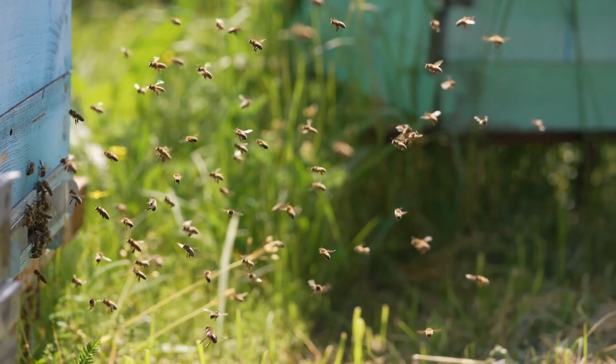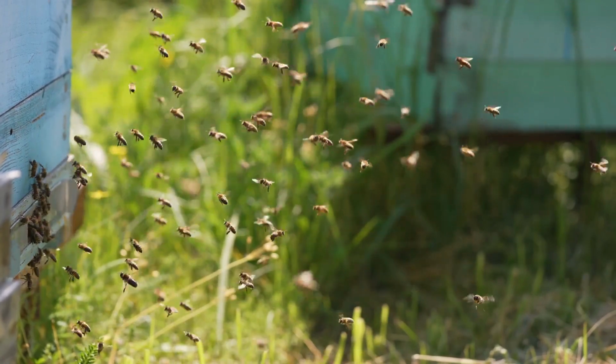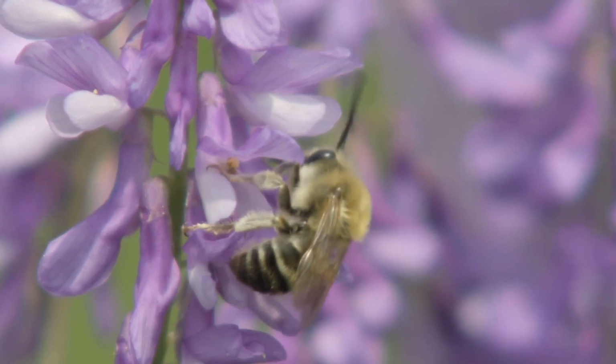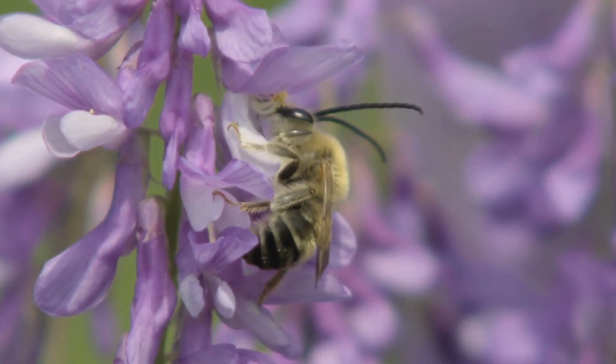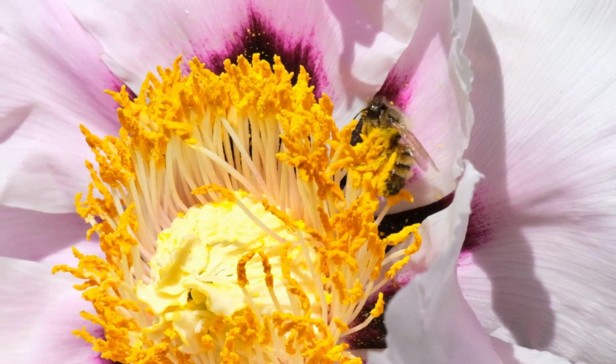But it's not just about the food. Bees need clean water too. Just like we wouldn't want to drink from a contaminated stream, bees don't either. Beekeepers must ensure that water sources are clean and free from harmful chemicals.